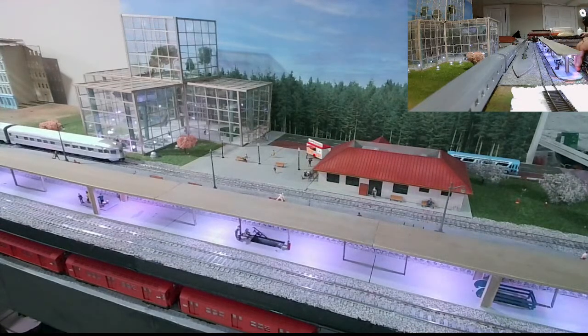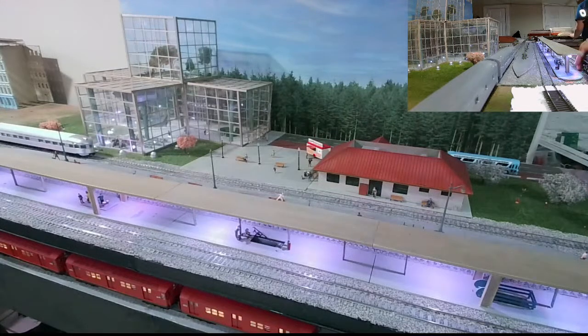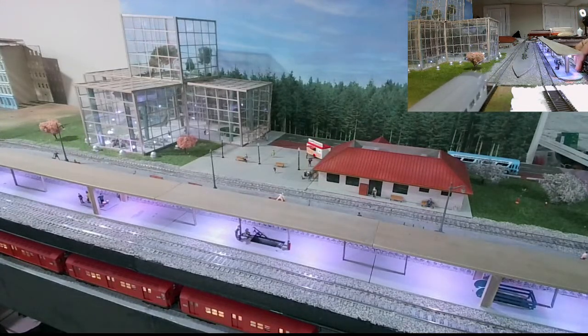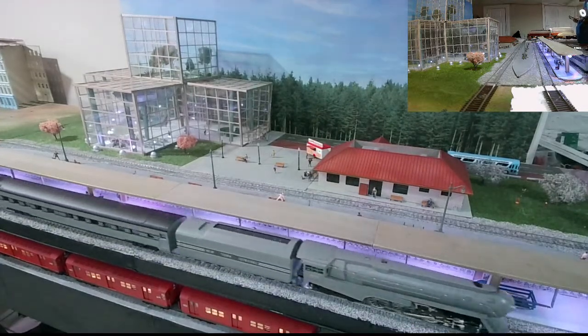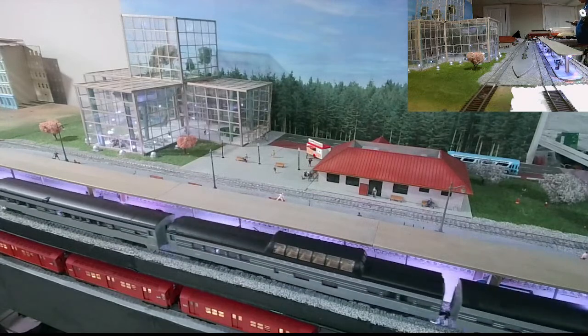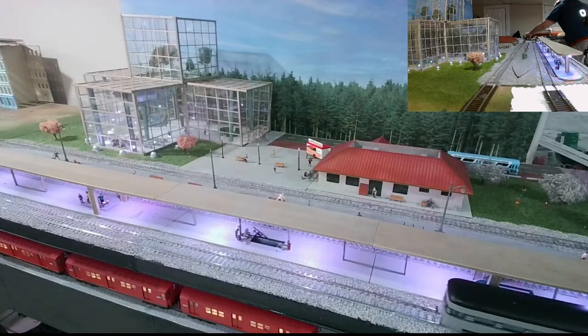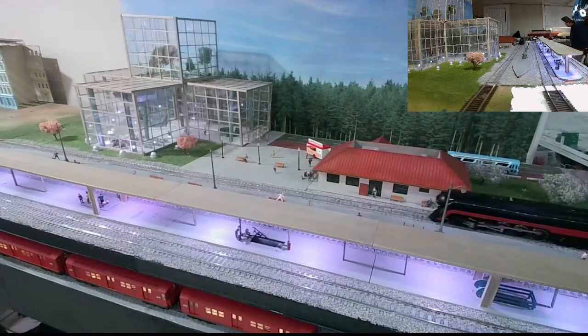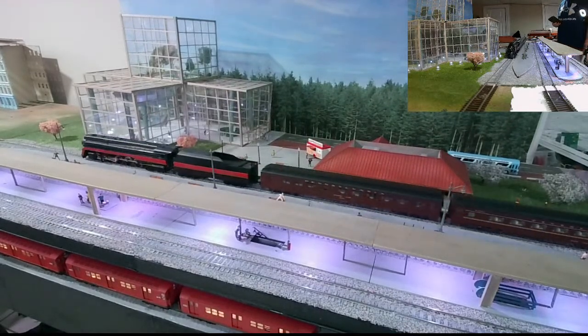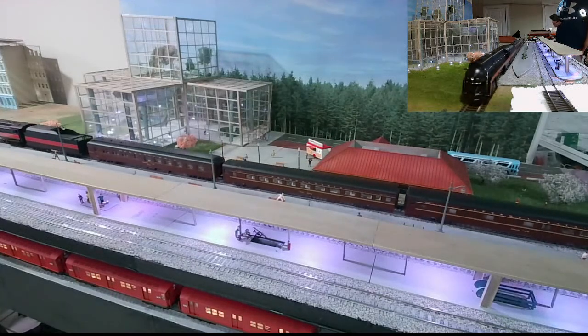There you go. Oh, it's on. Alright, so now we've got the J-Class coming in. It's a pretty big engine. So again, this is the Bachmann Spectrum. Stop it right there so you guys can see a good view of the engine.